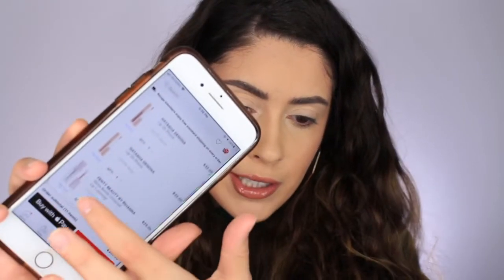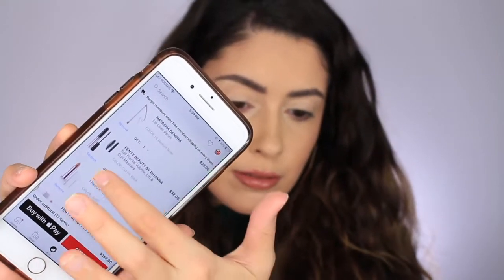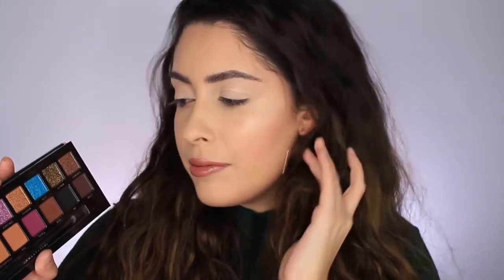Like, I can just see myself pressing checkout and accidentally buying that right now. That would put me in the hole. This is just gonna have to do for today. And this palette too. Good. Okay, Riley, thank you. You wanna be quiet now? There's probably no one outside.